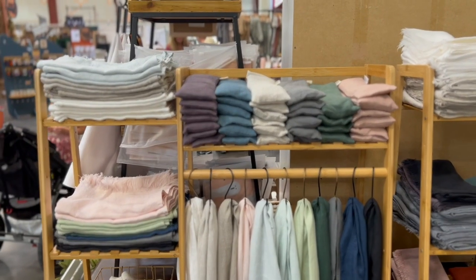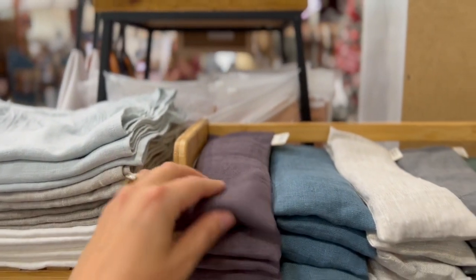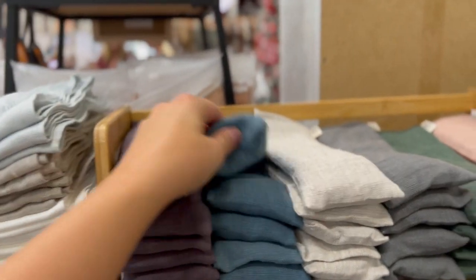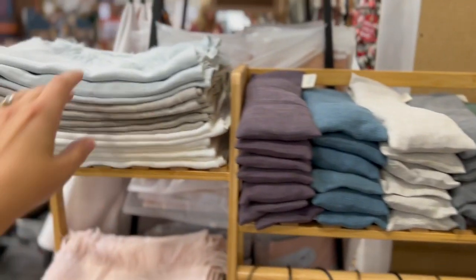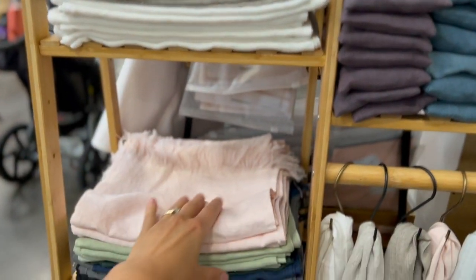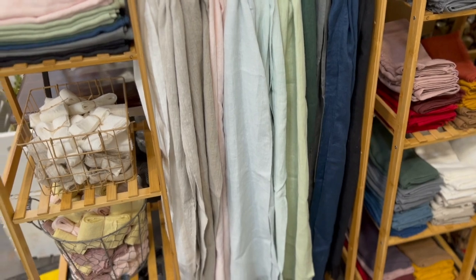Show you what I've got. So these are our linen lavender eye pillows that have a slip cover. They're so nice. When I'm having a hard time sleeping, these are just a lifesaver. Then these are our linen scarves, and I've hung them right there. Just think it looks super pretty.